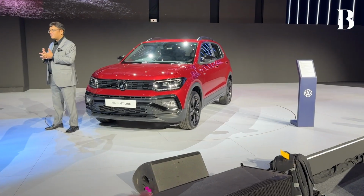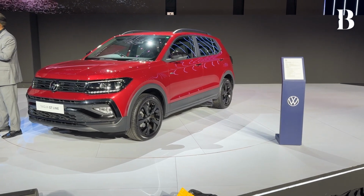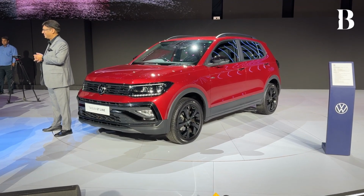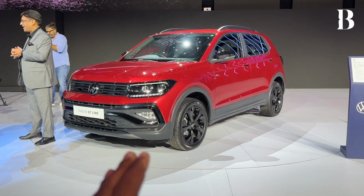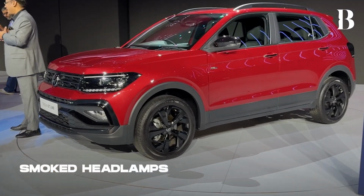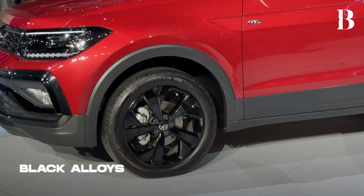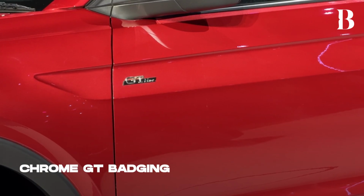at as well. Here we see the Taigun GT Line Sport Edition, which basically means that this will be the car that offers the GT Line Sporty package, the blacked out elements and everything else in a more affordable avatar with the 1 liter TSI engine, and also with the option of both the manual and automatic transmissions. As you can see, the blacked out accents continue here as well, and the smoked headlamp is also available in the GT line this time around. You also get the Casino Black alloy wheels, but the brake calipers have not been finished in red, and the badging for the GT line 1.0 is also different this time around.